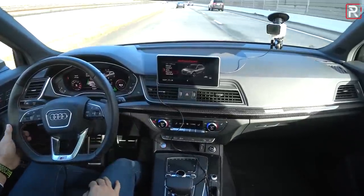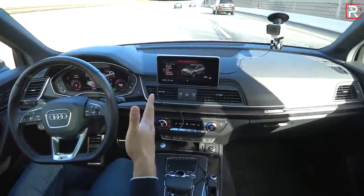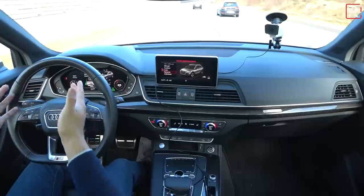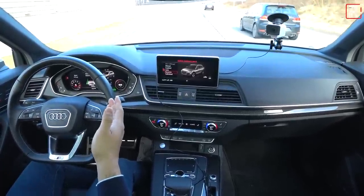I have the cruise control set to 65 right now, and you can see the car does keep in the lane for you pretty well. It also has traffic sign recognition. It has what Audi calls traffic jam assistance, so I have that turned on. If it senses that you're in a traffic jam, it'll help follow the car in front of you to a full stop and keep you in the lane. The display here does a pretty good job of showing you what's exactly in front of you and keeping in the lane.